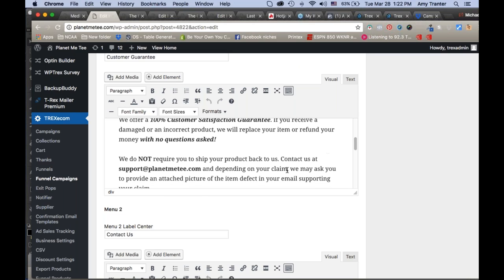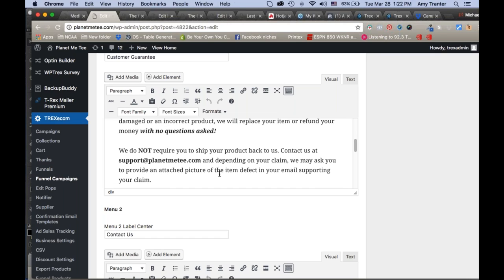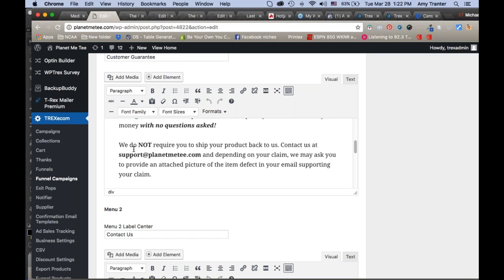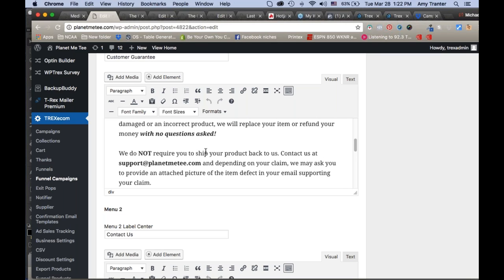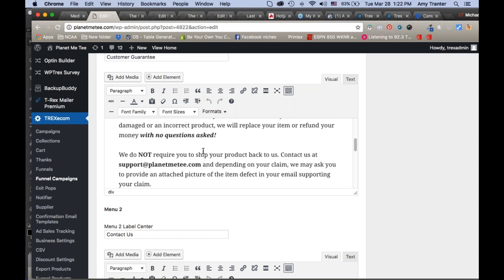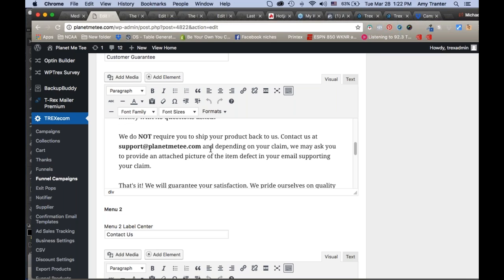And then I put this: depending on your claim, we may ask you to provide an attached picture of the item defect in your email supporting your claim. Basically, I want to let them know they're going to get their money back. Even so, it's up to you guys. If it's an item defect, or the printing came out really bad, or it's the wrong color, whatever happens, no problem. You don't have to send it back to us. We're going to either replace your item or refund your money.